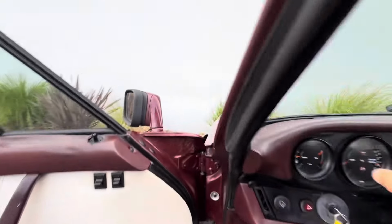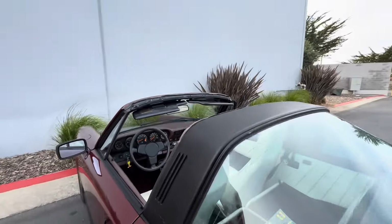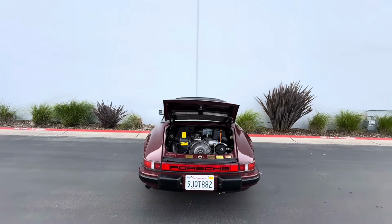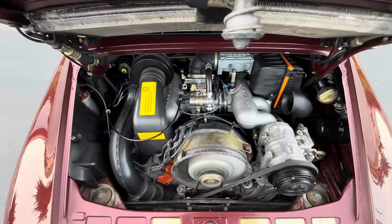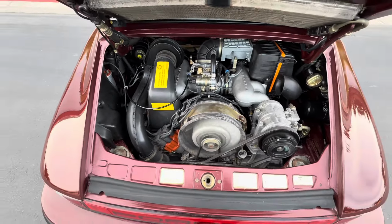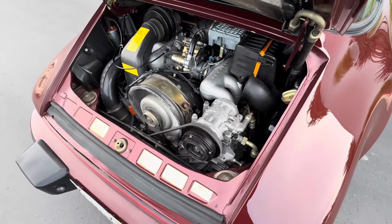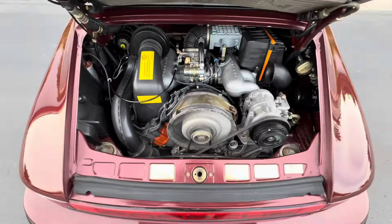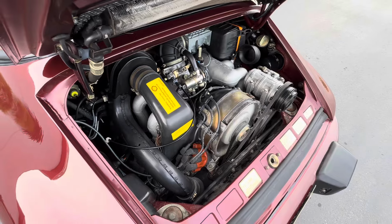So this car fires right up. After it came out of storage, they took it to a mechanic shop. They got whatever was leaking fixed and it fires right up. It doesn't smoke excessively. It doesn't make any strange noises. This motor sounds beautiful. No excessive leaking. We'll show you underneath the car in a bit. 3.2 liter. Only 90,000 miles on this car, which is very low.